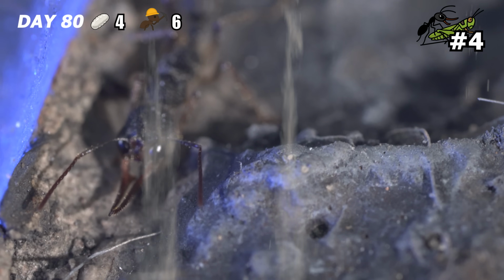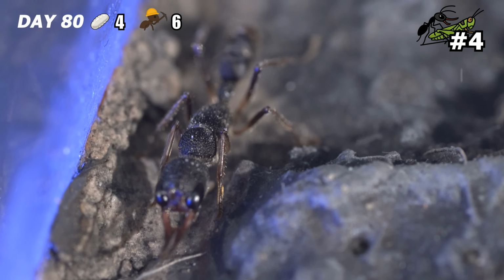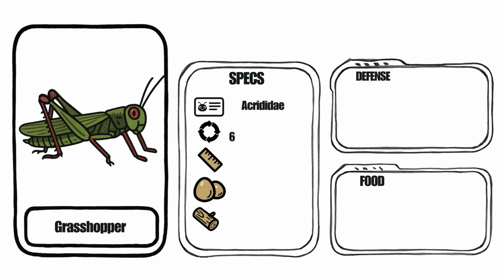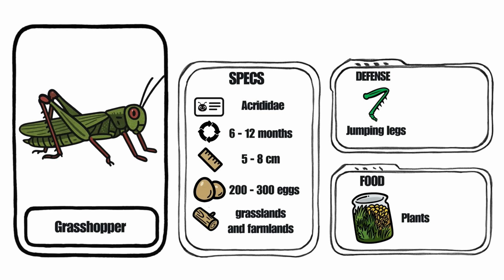But before they could rest, the ground shook violently. From the shadows, a grasshopper emerged. Grasshoppers typically live 6 to 12 months and measure 5 to 8 centimeters, about 2 to 3 inches long. They're known for their explosive jumping power. Spring-loaded hind legs let them launch several times their body length, enabling swift escapes and rapid access to food.